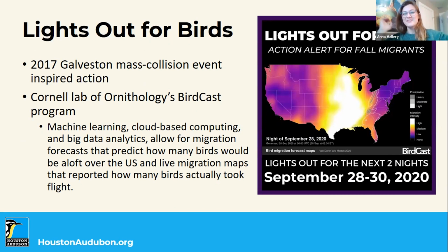Everybody, if you've been to Galveston, you know what building. It's the only tall building in Galveston, and it's typically lit up. And these birds were attracted to this light, and 400 of them were found dead all around this building. And the building manager and the people inside this building approached Houston Audubon, and they were like, how do we make sure this doesn't happen again? And so that is what started our Lights Out for Birds program.